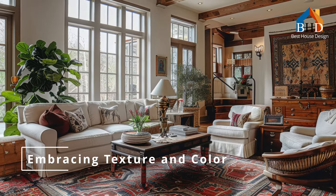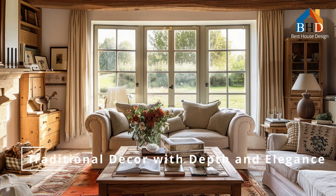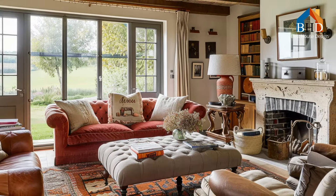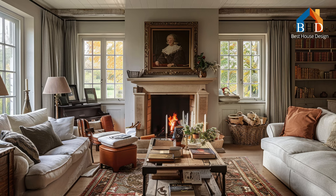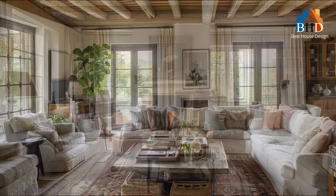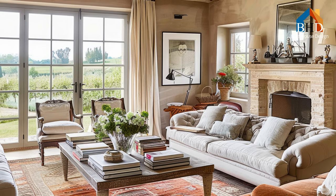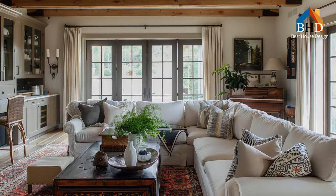Embracing texture and color. Enhancing traditional decor with depth and elegance. One of the most captivating aspects of traditional decor in country houses lies in its rich texture and harmonious color palettes. These elements play a pivotal role in creating depth, visual interest, and a sense of cohesion within the space. Let's delve into how texture and color themes can elevate the allure of traditional interiors to new heights.